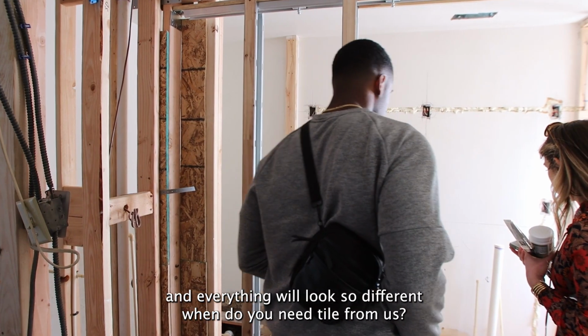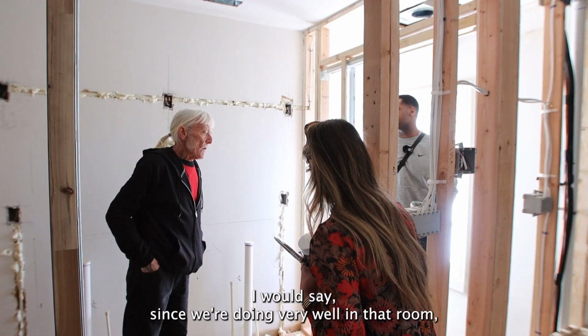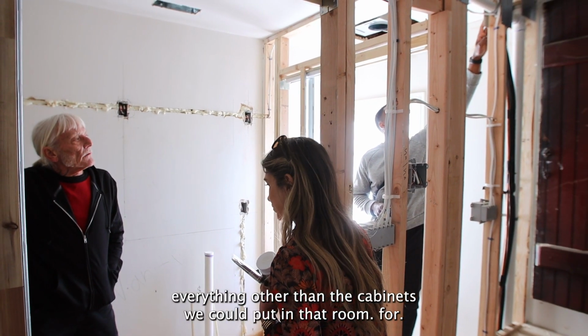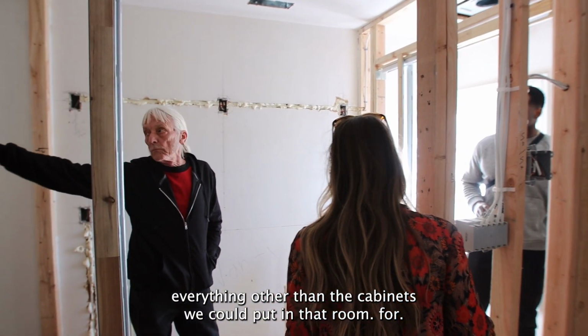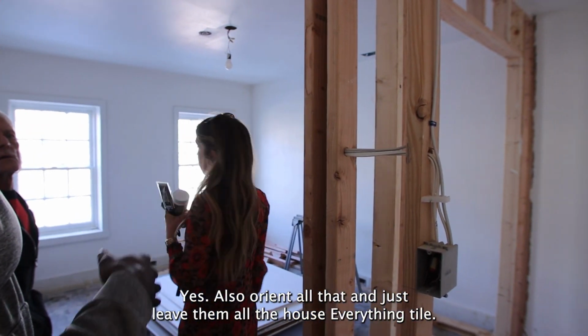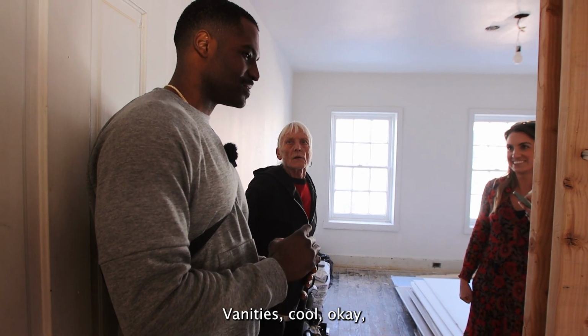When do you need tile from us? Like when should I order that? Pardon? When should I order the tile? I would say since we're doing very little in that room, everything other than the cabinets we could put in that room. Yeah, so I'll start ordering tile then and just leave them all at the house. Everything, tile, we're ready for that. Vanities, cool. Yeah. Okay.